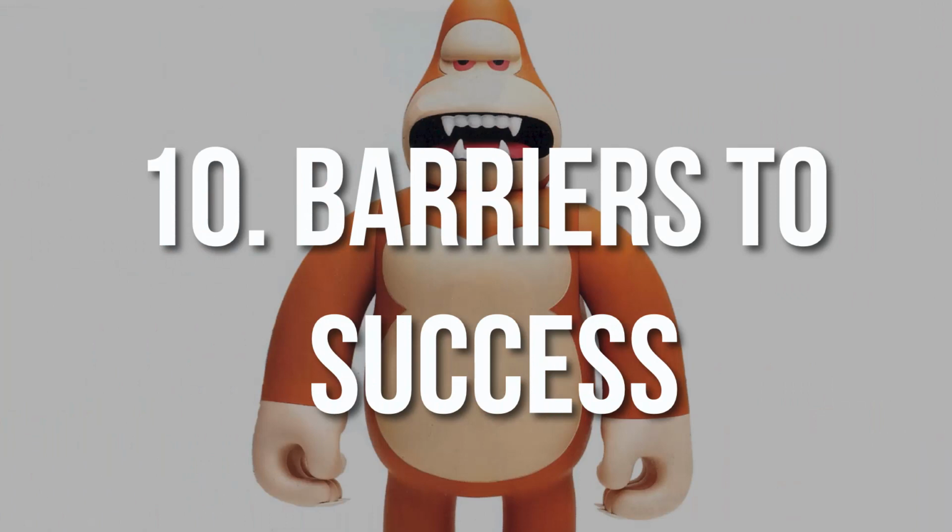The 10th component to brand strategy is an important one and often overlooked. It's the barriers to success, or a SWOT analysis: strengths, weaknesses, opportunities, and threats. You want to look at the brand's strengths and its weaknesses, but also the opportunities it has in the marketplace, and most importantly, the threats that are happening outside of the brand's activities that could affect the brand's success. Business is hard, and you have to be able to articulate the obstacles that may come in your way.